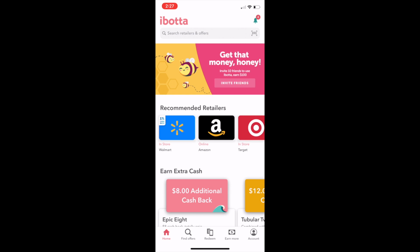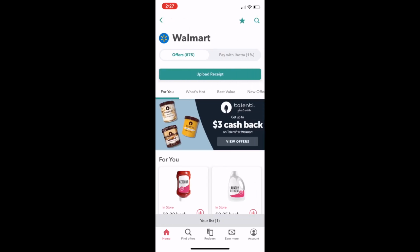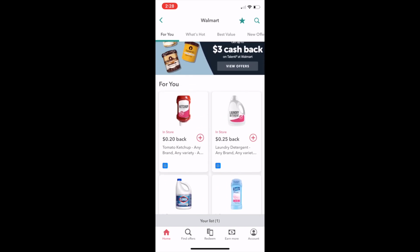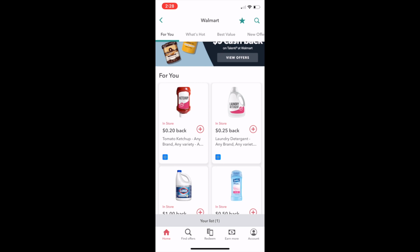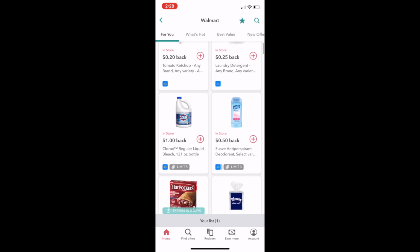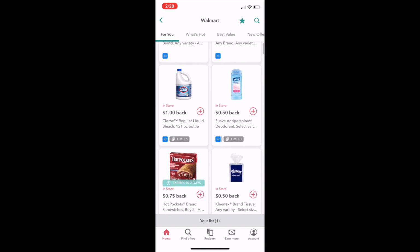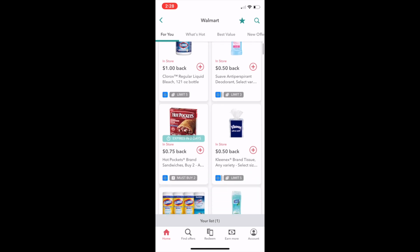Let's say I want to go shop at Walmart. I can just click on this right here, and it will show me different things that I can purchase from Walmart to get cash back. What's cool about Ibotta is it has these any brand offers, so I can buy any brand laundry detergent from Walmart and get 25 cents cash back, or any brand of ketchup and get 20 cents cash back. Some of these offers are like $1 cash back for bleach, 50 cents cash back for deodorant, and so on and so forth.